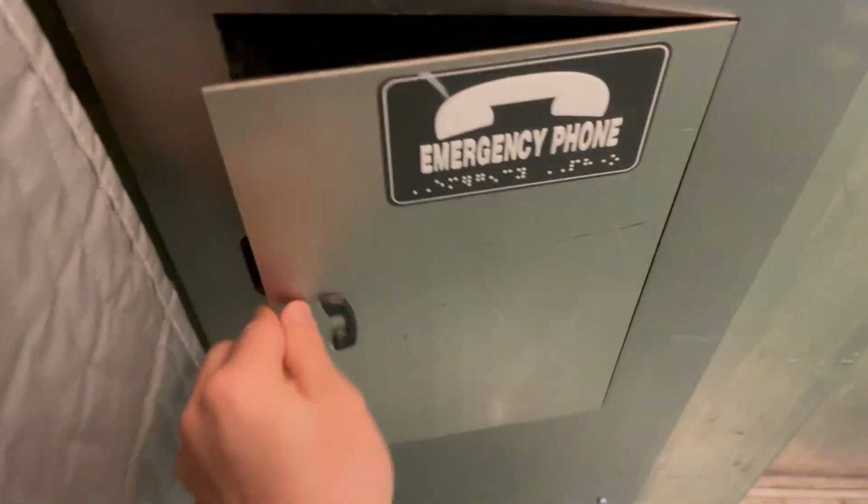Okay. I got one last cab view of this beautiful elevator. Oh, and did I forget? I almost literally forgot. Check this out.